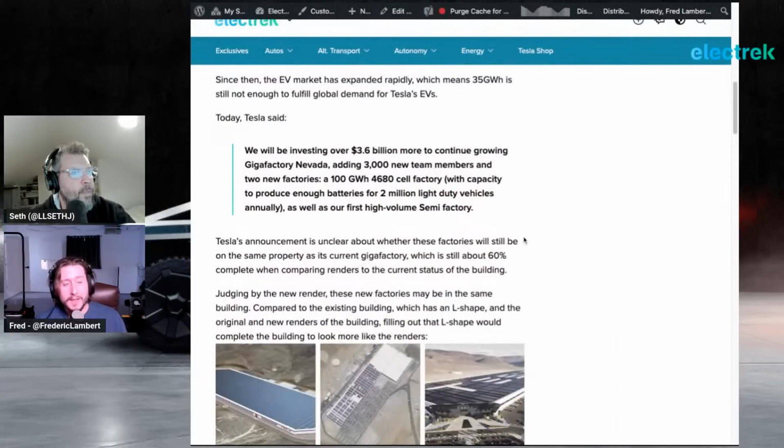So adding 3,000 new hires is going to be a hard one to do, because there are already over 10,000 employees at Gigafactory Nevada, and a lot of them had to move there. It has been the most difficult part, I think, of the whole project.